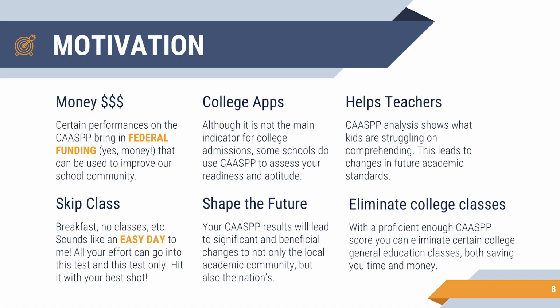So, third, it helps your teachers out. The scores you get on the CASP are going to show teachers what you need to work on and what you already mastered. So then the next year when you're seniors, the curriculum is going to change. If you're a master at algebra and you do really well on algebra on the CASP test, your classes aren't going to be doing as much algebra. You're going to be working on things that you need to work on to go into college, vocational school, or just later on in life. It's going to make your curriculum specific and more adapted to your needs rather than just staying general and not diving into the specifics of what you really need to work on.